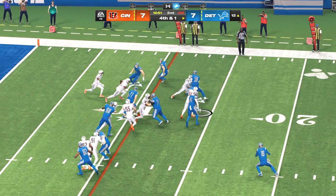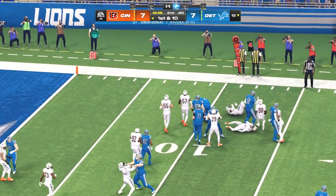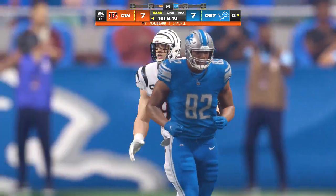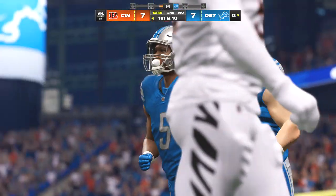Running for it, Montgomery. And I'm not sure he got there. Did they stop him? They did. He needed a yard. He didn't get anything. And the Bengals will get the football back.